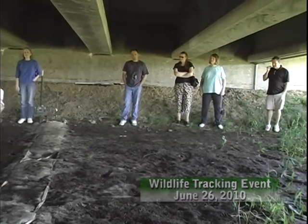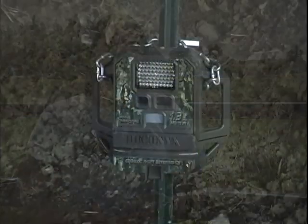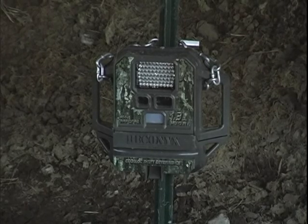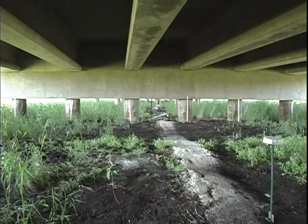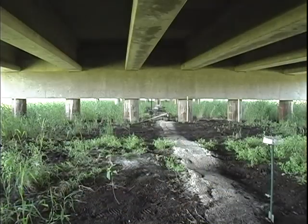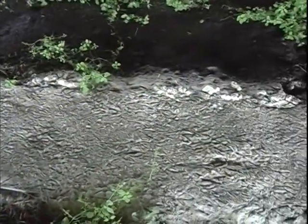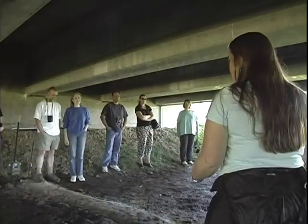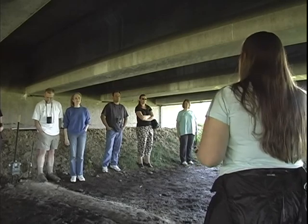And so one method that is really great at detecting medium and large sized animals are motion detect cameras. And so we have some of those set out on the landscape and looking at the passage structures themselves to detect animals moving through them. Another method that we've used are sand tracks. We put sand, white colored sand, down on the landscape, and those allow us to see what animals have moved by and what direction they were going. And it detects everything down from mice and voles, and then of course the deer as well when they step in it.